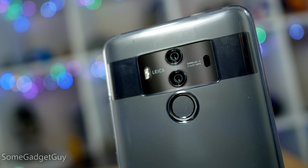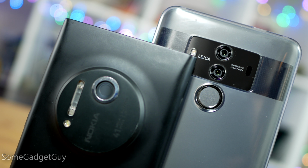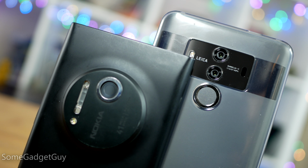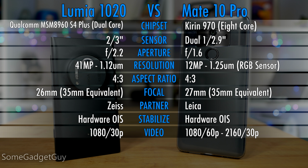Pitting it against a modern smartphone, Huawei is something of a spiritual successor to the Nokia of old. Partnership with a fancy camera company? Check. Using more sensor real estate to improve photo quality? Check. Comparing image sensors on a similar field of view, the larger sensor should be able to soak up more light and produce a shallower natural depth of field.